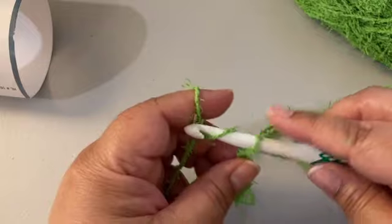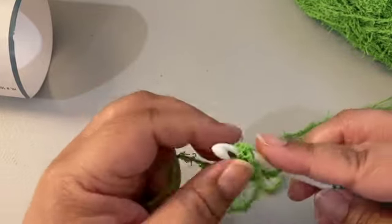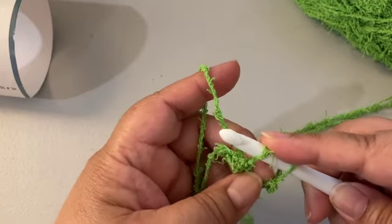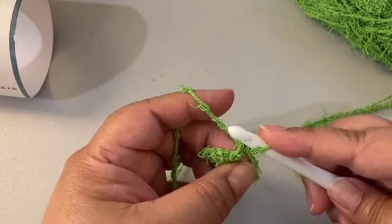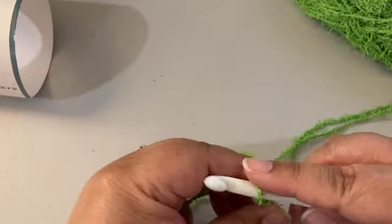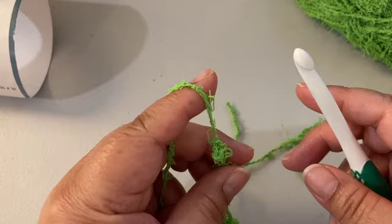And if you're making a dishcloth, which is what I use it for, you really don't have to worry about having really tight stitches, especially with this yarn, because it's just going to fill in the gaps. So here I just made a chain of four and did a ring, and we'll work 16 double crochets into the ring to start my dishcloth.